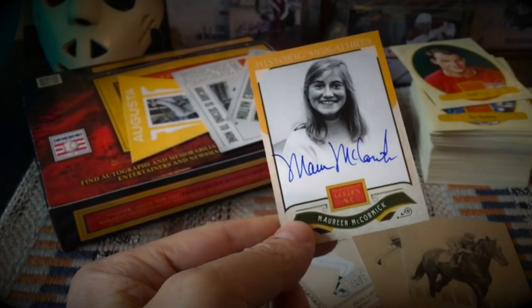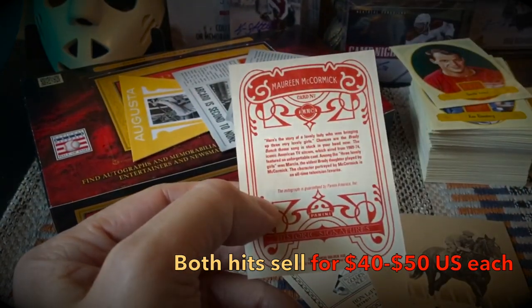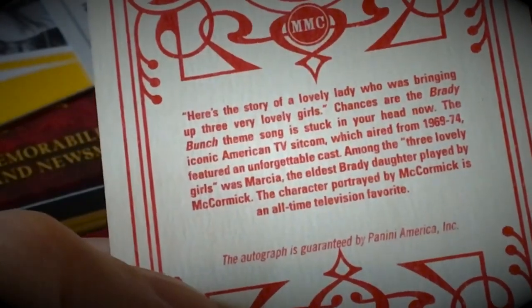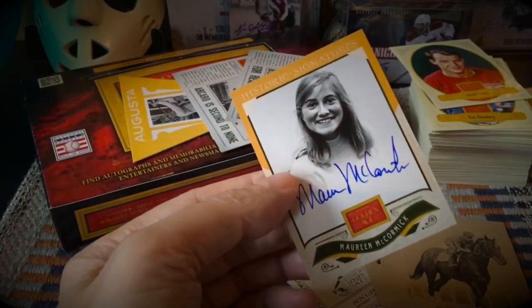I hit a Maureen McCormick, who was Marcia from the Brady Bunch. If you remember her, she was quite a big deal when we were kids. Marcia, there it is, the eldest Brady Bunch daughter. And I received her auto. So it's kind of cool, kind of weird, kind of bizarre.